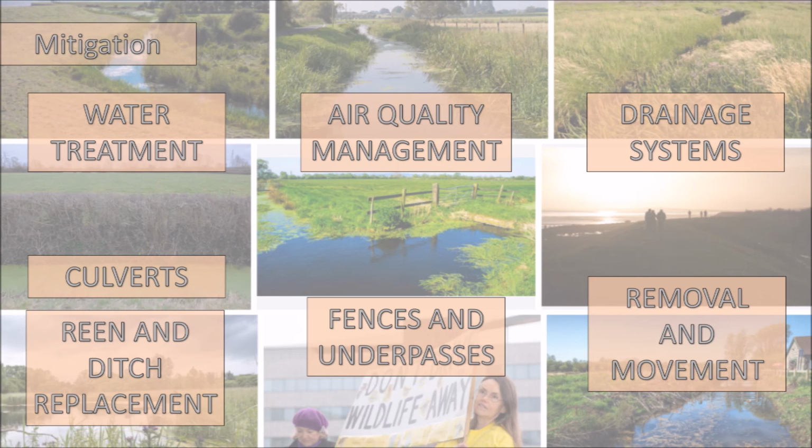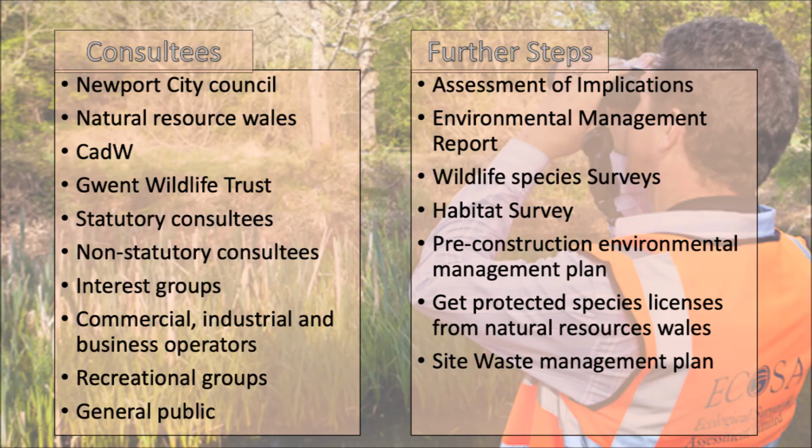After mitigation factors are introduced, the only significant effects would be on the sensitive waters of the Gwent Levels, where a potentially significant effect is predicted during construction. But with the mitigation factors, these will be minimised. Throughout this procedure, we will refer to and use several consultees, such as the Gwent Wildlife Trust and local city councils. The next steps within the mitigation of the effects of this scheme will be a collection of management plans to cover all the stated factors, as well as going into Magor Marsh to carry out habitat and species surveys.